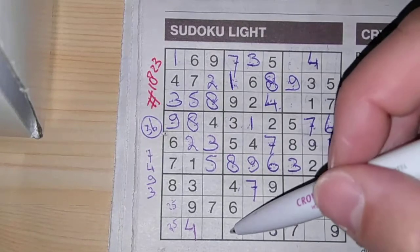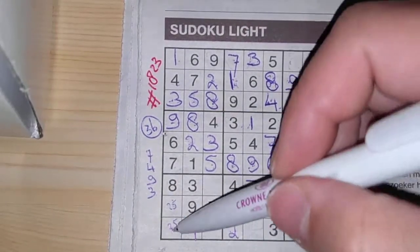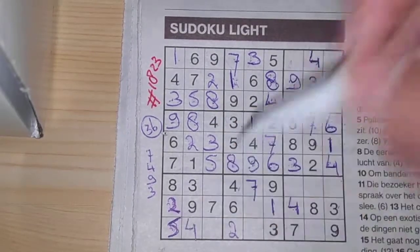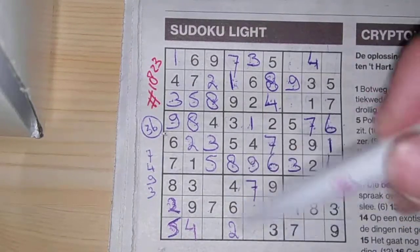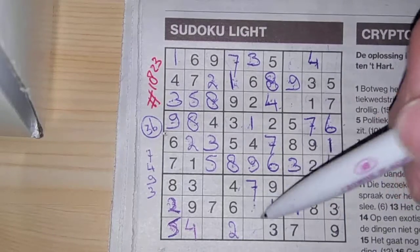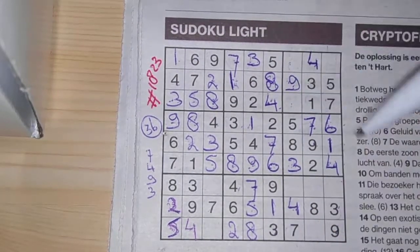7. No, 7. We have 2. 2 is missing. Now we have a 2 here, so this cannot be a 2 anymore. This should be the 2, and this should be a 5. 2 boxes left in this big square for the numbers 5 and 8. We have an 8 here, no 8 there. 8 should be here, and 5 goes there.